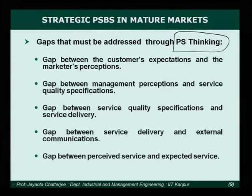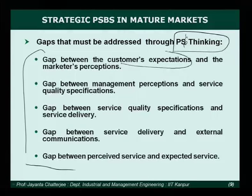So, we were talking about this product service systems thinking, and product service systems thinking is thinking in terms of these gaps. These gaps emerge from those tier factors. We have discussed these gaps before, these five gaps, that is gap between the customer expectation and the marketer's perception. That means what you are perceiving you are delivering versus what the customer is experiencing. Obviously, to know this, you have to be in the shoes of the customer. You have to have an excellent feedback system from your front line so that you are not in a fool's paradise at the top floor where something else is happening on the retail shop floor.